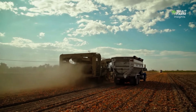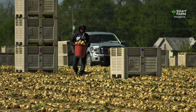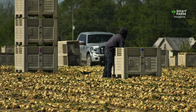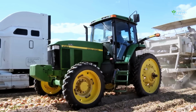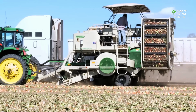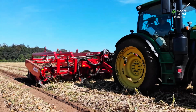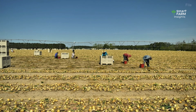Depending on the country and the scale of production, harvesting can be done by hand, by semi-mechanical lifters, or by fully mechanized harvesters. Machines undercut the bulbs, lift them gently, shake off the soil, and lay them into windrows for drying. In some regions like Europe and North America, large self-propelled harvesters handle hundreds of tons per day, while in parts of Africa and Asia, manual labor still plays a major role.